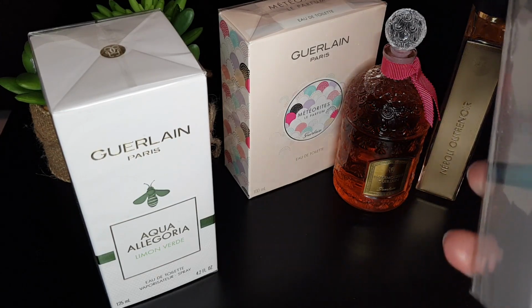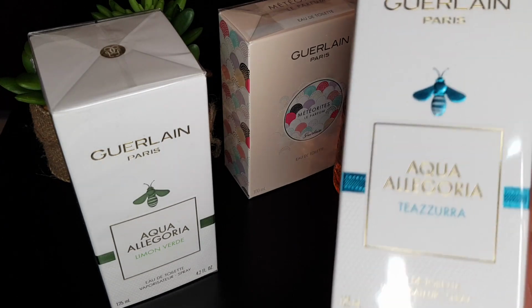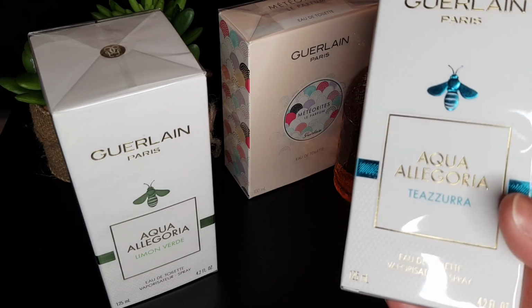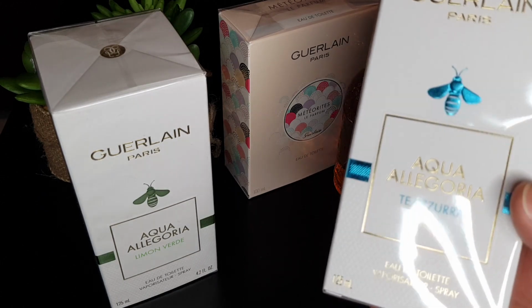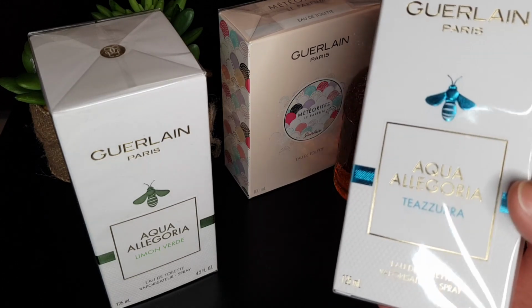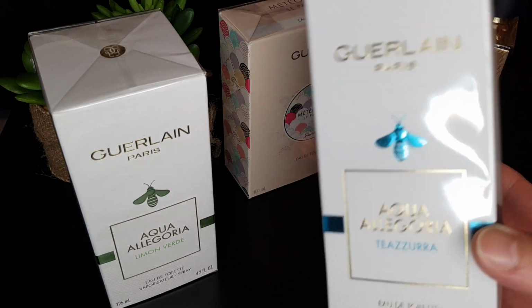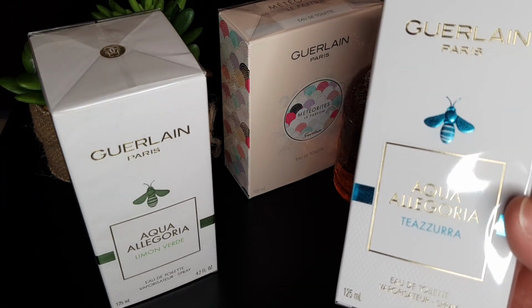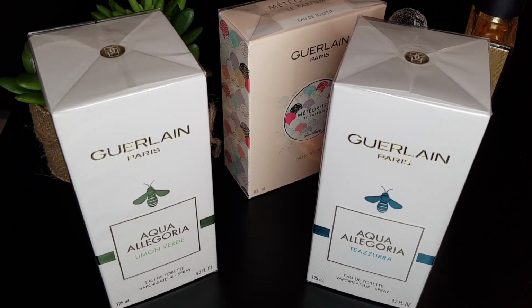And this Te Azura. Okay, this one I tried also last summer and really enjoyed it, and I completely forgot about it until I saw Joséphine from Jus de Rose making a review of this one in her favorite tea fragrances, and then I remembered that I tried this one and I really enjoyed it. So when I saw that there were some good deals on the Aqua Allegoria, I bought this one too. Okay, I think that's it for my Guerlain fragrances.